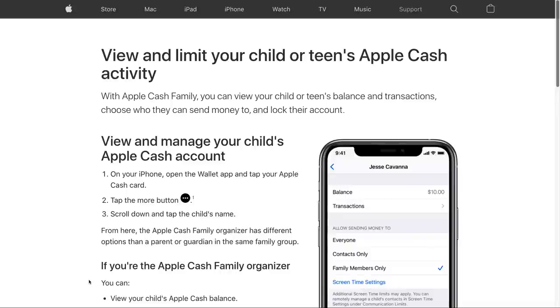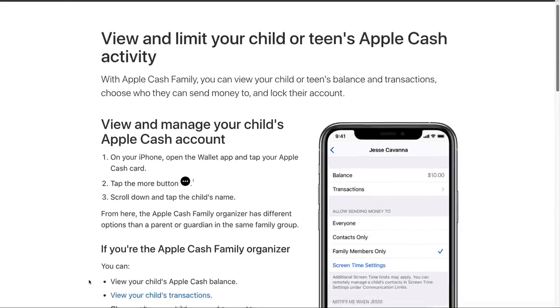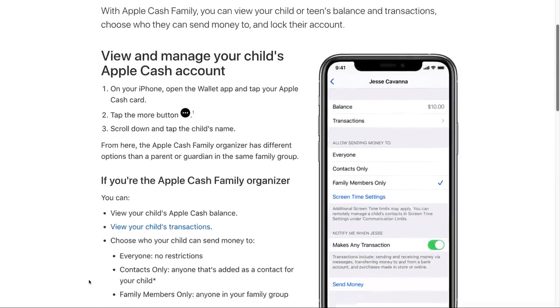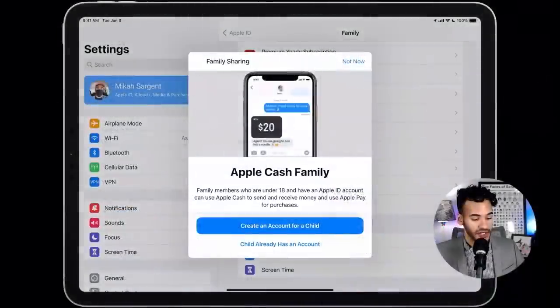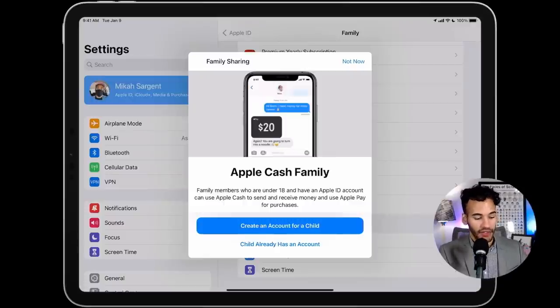And instead of having that cash money going out, you can just set an amount as part of the Apple Cash app. And so what it does is it lets you send money to the child account. It says family members who are under 18 and have an Apple ID account can use Apple Cash to send and receive money and use Apple Pay for purchases. So then you can create an account. Again, this is where you would need to create an account for a child. Or if the child already has an account, then you would set it up and put it in here.